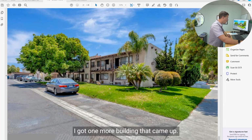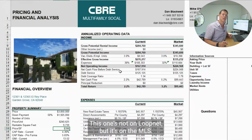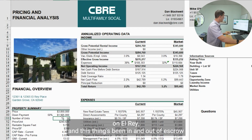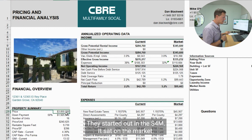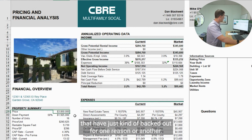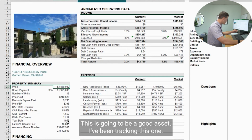There's one left. I've got one more building that came up. This one's not on LoopNet, but it's on the MLS. What I like about it is it's 16 units in Garden Grove on El Rey, and this thing's been in and out of escrow, and the price has been softening. The newest price the owner will deliver is $3,850,000. They started out in the 4s. It's sat on the market. It's blown out of escrow a couple different times for some buyers that have just kind of backed out for one reason or another. But I like this deal. At a certain price, this is going to be a good asset. I've been tracking this one.